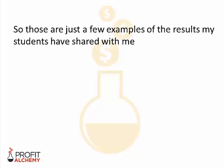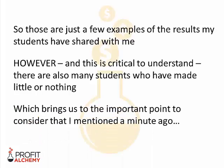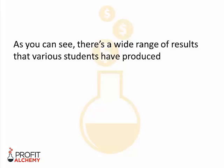So those are just a few examples of the results my students have shared with me. However, this is critical to understand. There are also many students who have made little or nothing at all. Which brings us to that important point to consider that I mentioned a minute ago. As you can see, there's a wide range of results that various students have produced.